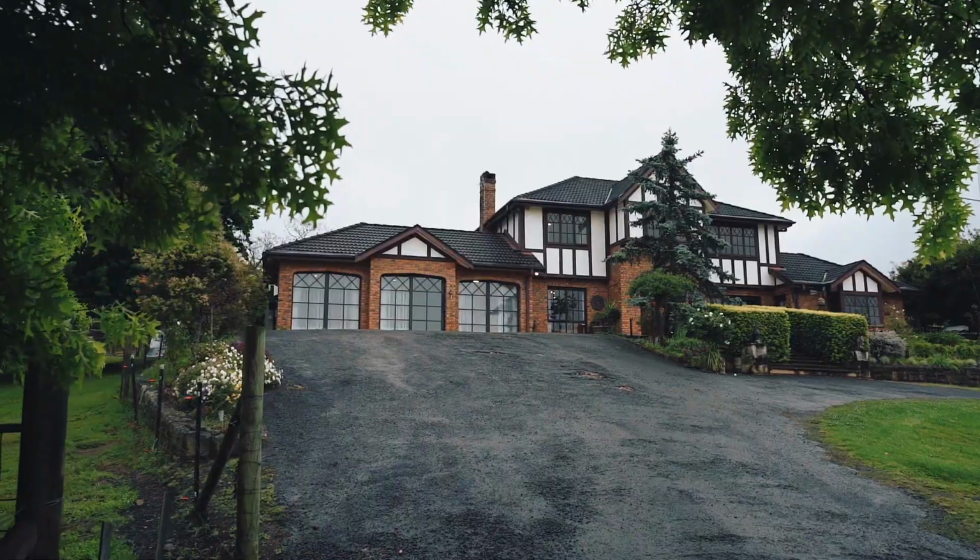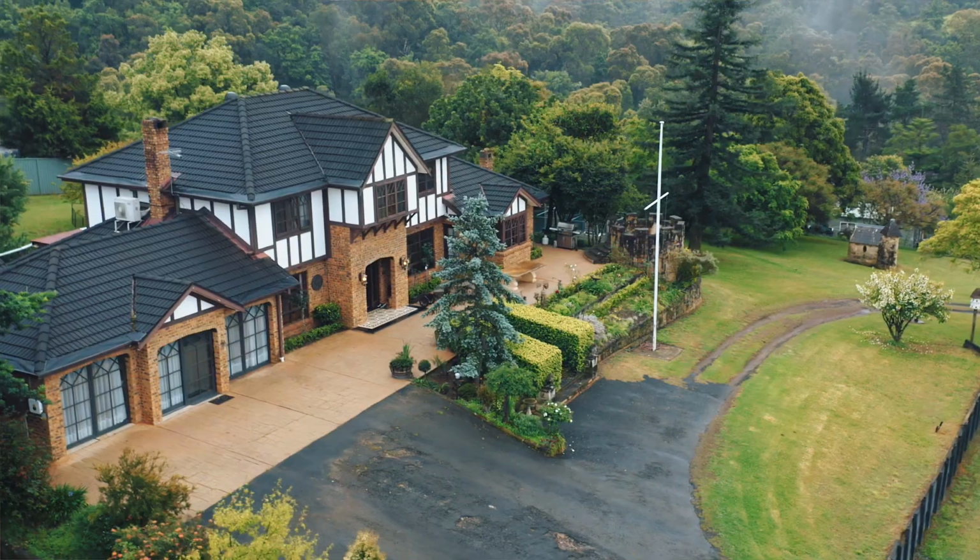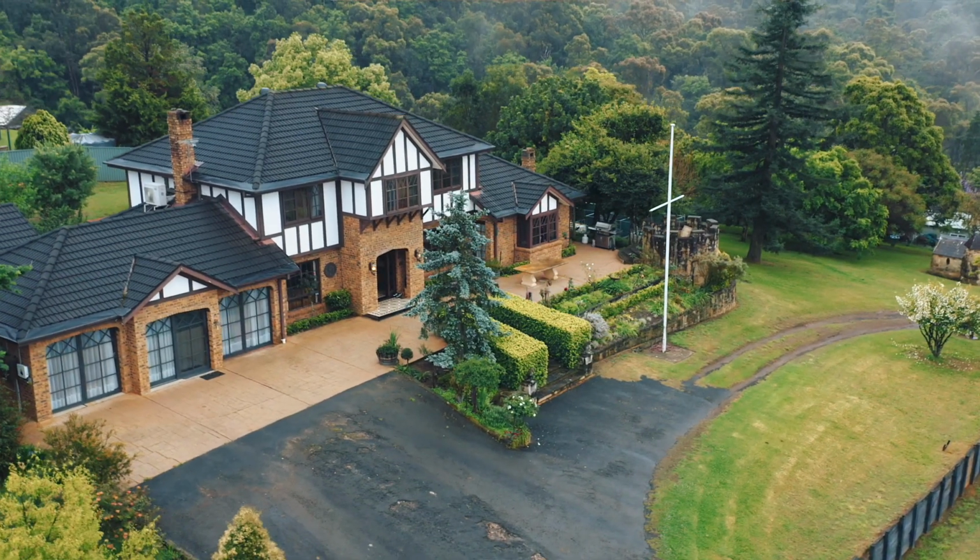I really like the mature specimen trees. What a great place to escape the city. Be a great place to call home. Absolutely. So you need to come along and have a look at this amazing property at 38 Grose Lane at Grose Vale.